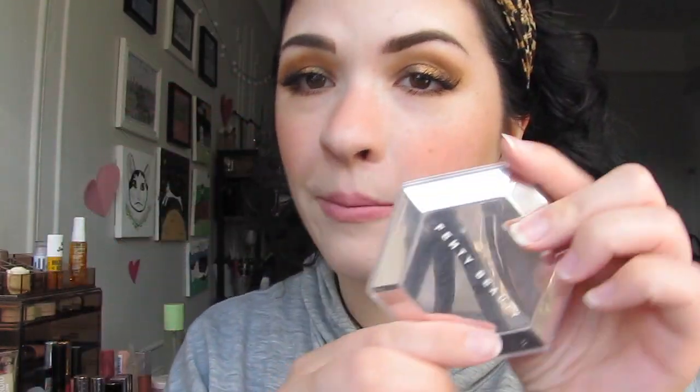All right, so for highlight, Vince has picked out the Fenty Beauty Kilowatt highlight in How Many Carats, the original shade that they came out with. This is a beautiful highlighter. It's really squishy. It's kind of just like a sheer veil of glitter. It's very glittery highlight, but in a good way. It's very, very blinding. So I'm just gonna try to take a little bit on my finger here.